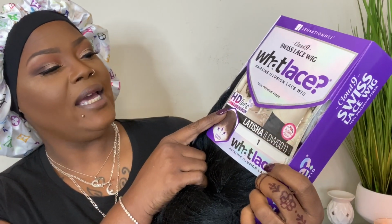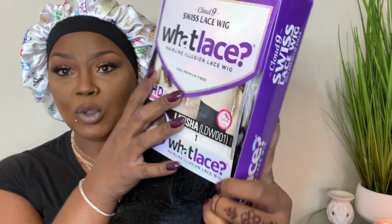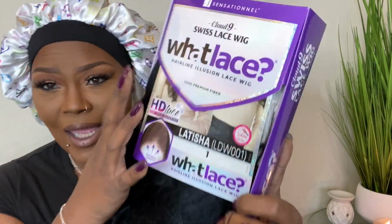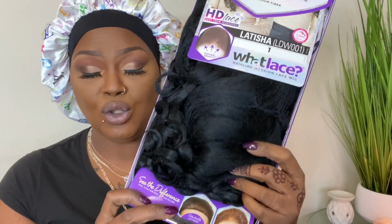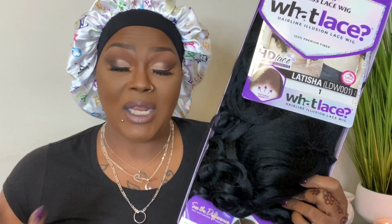So this one, the number 1, is HD lace, which says keep them guessing right here. And it's heat safe up to 300 to 400 degrees so you can curl it. It's 100% premium fiber, and it says hairline illusion lace wig. Now, I try to read everything, because in case you don't know and you want to purchase a wig, you want to know all the specs. So I'm really going to take my time with it today and get into the specs and what you can expect on the box, because it's easy to just see a wig, but it may not be what everybody wants.